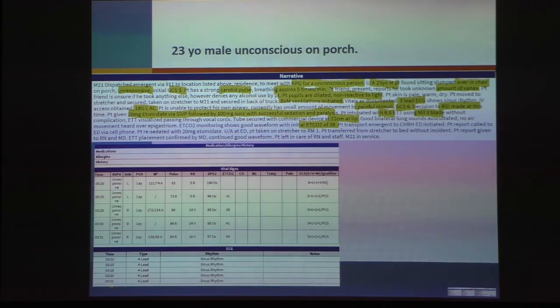Unconscious on the porch. This is a 23-year-old on his porch, unresponsive, GCS of 3. It sounds like an overdose, but has a carotid pulse. If he was in his mom's basement, it would be 100%. His breathing is 5 times a minute. His friend reports that he took an unknown amount of Xanax. So we started ventilating, and we noticed sinus rhythm, placed an 18, and currently small amount of movement, GCS of 6, and made a decision for RSI based on his GCS. We were able to pass that to 22 with end tidal 38.